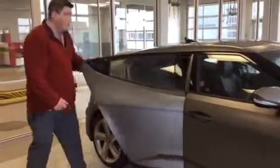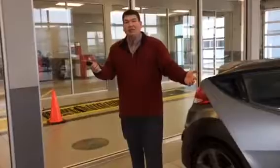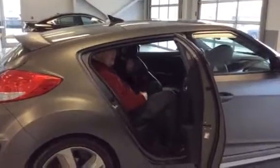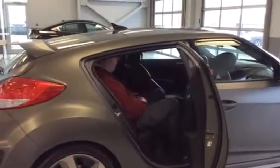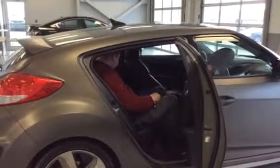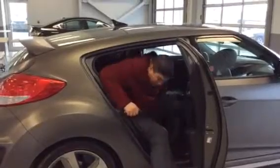In the back side here, myself, I'm about 5'11", 6 foot. I can easily hop in here with a decent amount of leg room and somewhat of a headroom here for maximum comfort here in your Veloster. Cup holders right in here. My camera guy will show you a bit about that when he hops in here as well.